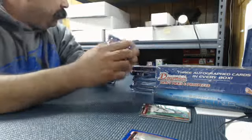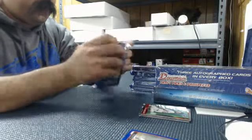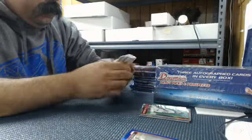Raul Alcantara. Yeah, I had two of each, so we sold one of each. No blue autograph. There's only certain things. You can't go by Chrome. Chrome's like 190 a pop. You can't get one out of that. So at least that stuff's only like 25, 30 bucks.